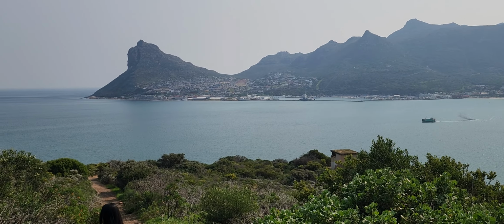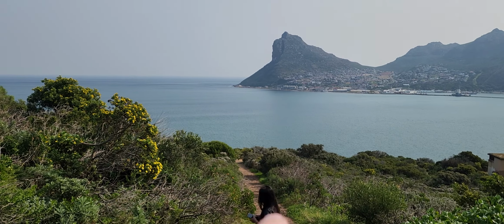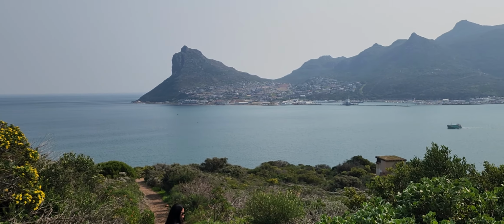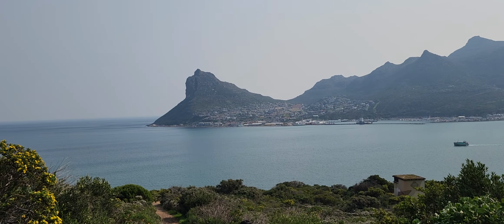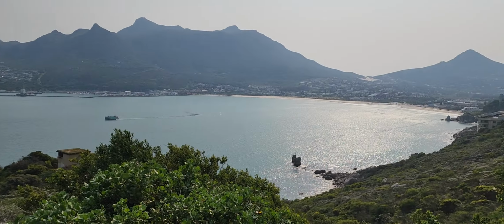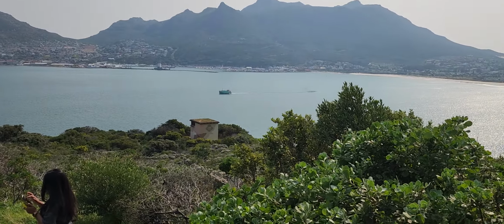And the mountain called the Sentinel, also known as, forget the name now, but they do a seal island trip on a boat on the other side of that corner. So yeah, let's go and see. I can see something already in the distance.